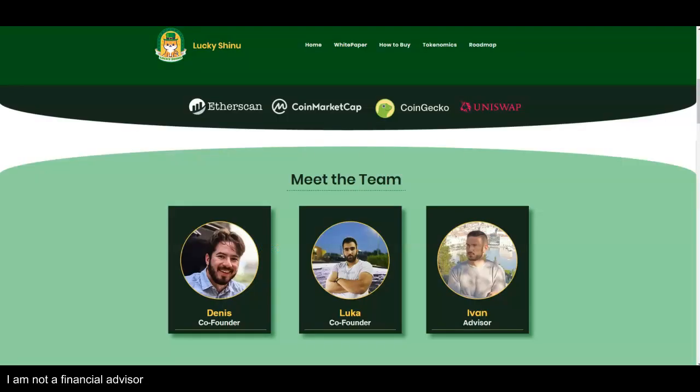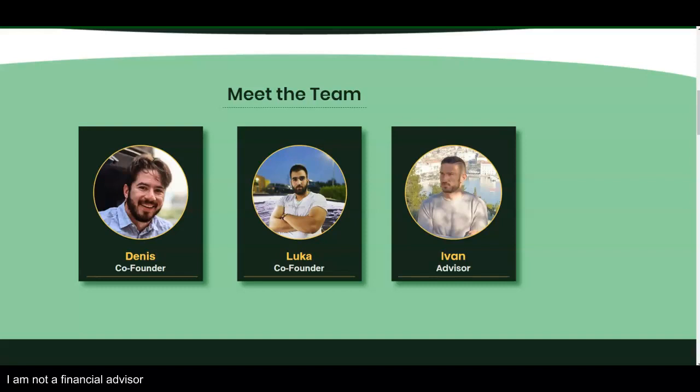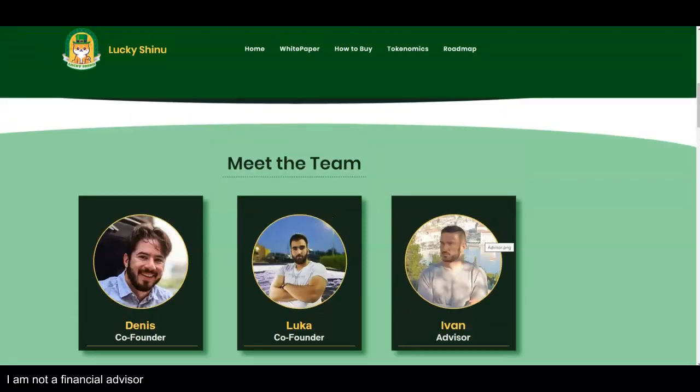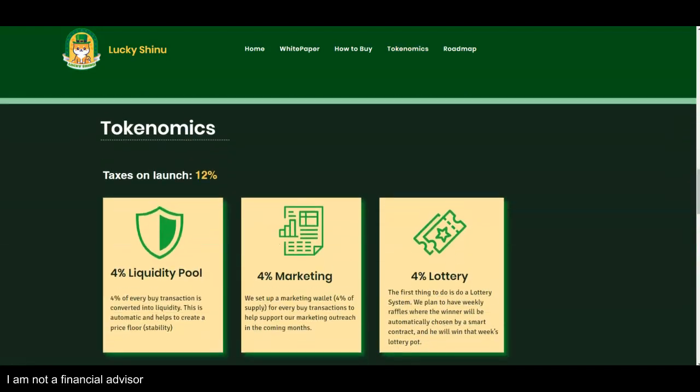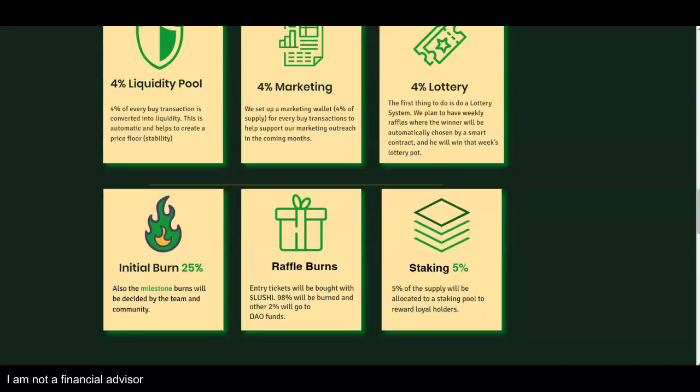And one thing I noticed right from the website, you see their team and their faces right there. So that means they're like, okay, we want to be doxxed. We want to show you who we are. But I do got some more information to share with you about this project. There's some potential here. I do like the fact that they are dealing with other things in their tokenomics, which makes it very interesting, especially with the raffle, burns and the staking.